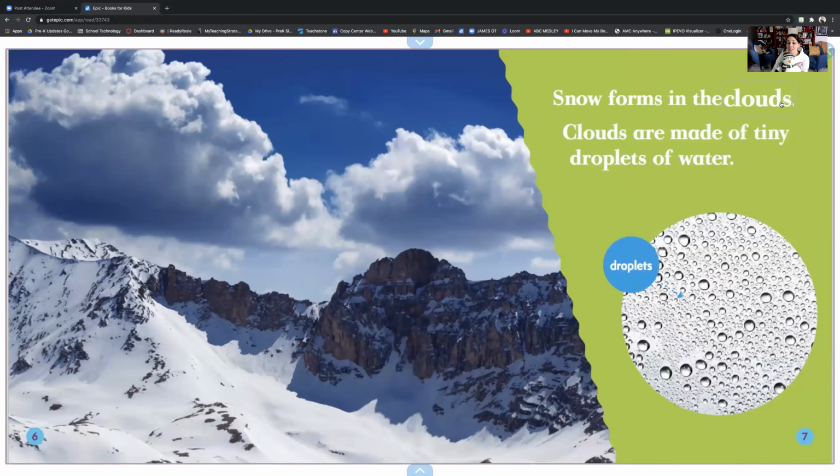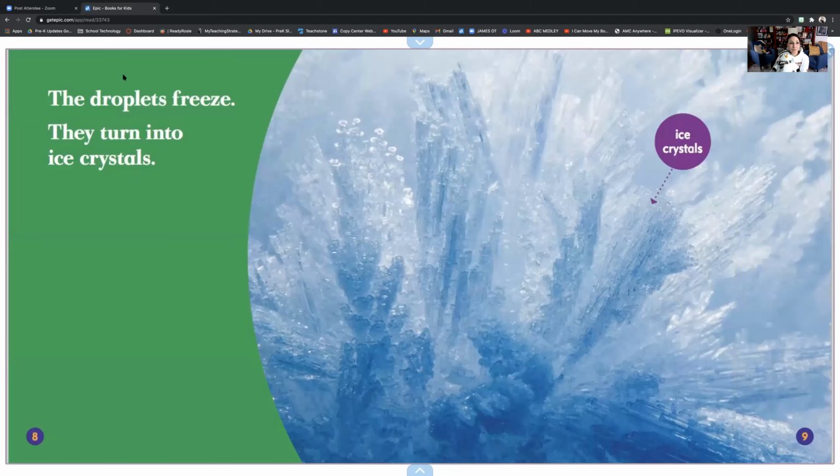Snow forms in the clouds. Clouds are made of tiny droplets of water. Frosty asked me a question. He said, so he's made of a cloud. Not exactly, but in these clouds up here are teeny tiny drops of water, and let's listen to what happens, okay, Frosty? Those droplets freeze. Ooh, they turn into icy crystals. What's that, Frosty? Yeah, he thinks it's pretty cool that he's made of tiny ice crystals.